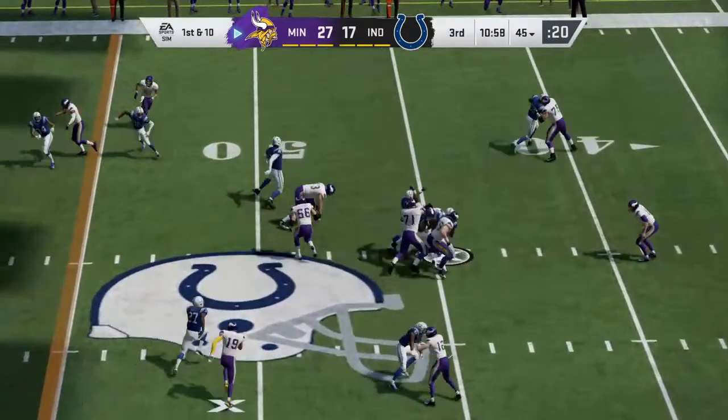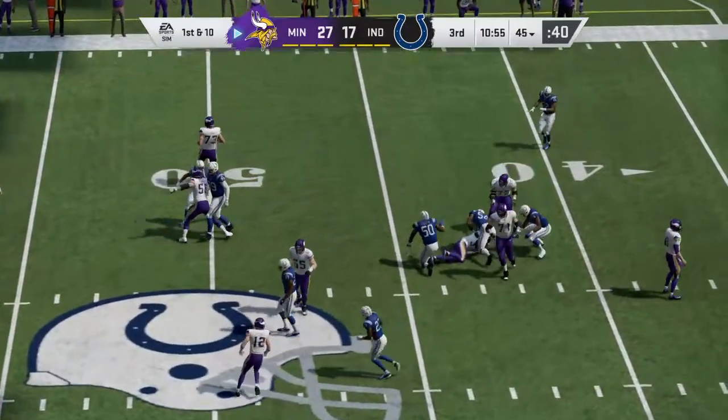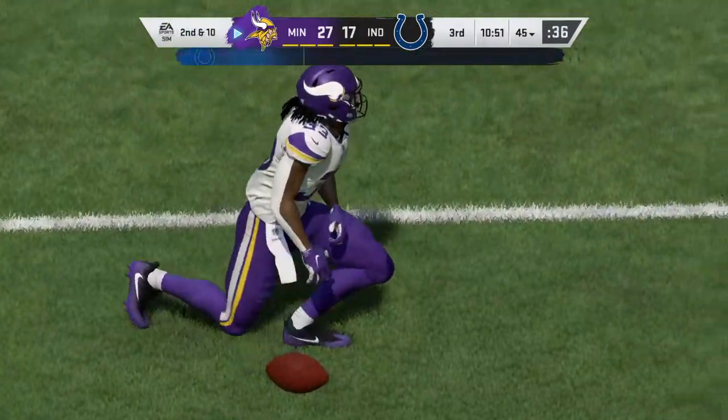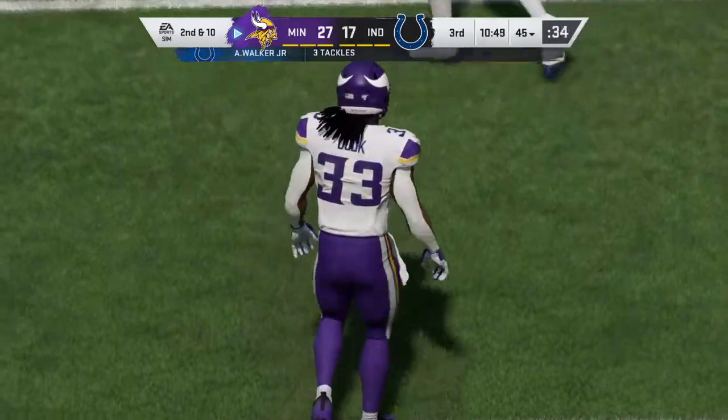A 10th carry in the game for Cook. And there just continues to be nowhere to run. He's bottled up again at the line of scrimmage. I know you felt that one.